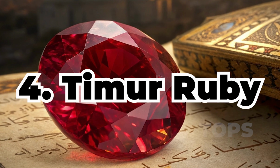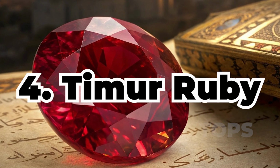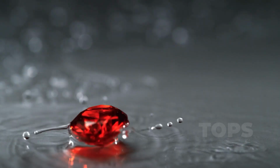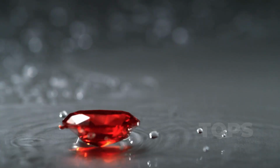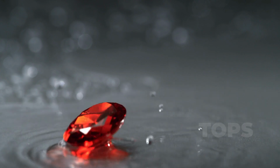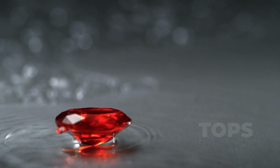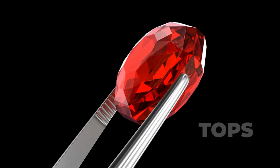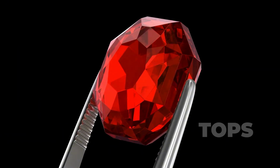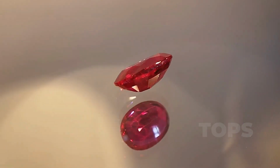Ranked 4. The Timur Ruby, a gem of imperial power and legacy. Despite its name, the Timur Ruby is actually a red spinel, weighing approximately 352.54 carats. Before 1851, it was believed to be one of the largest rubies in the world. It was named after Timur, the founder of the Timurid Empire, and is believed to have once belonged to him.